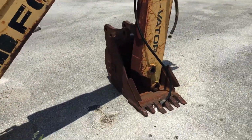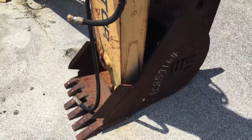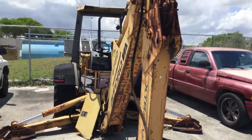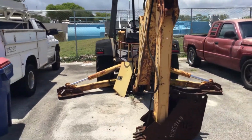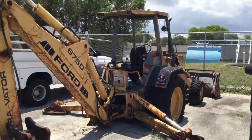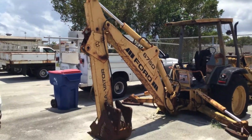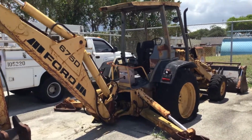The little bucket in the rear is dismantled. It is included, but it's dismantled, just sitting there. It's the buyer's responsibility to load this. The city is not going to help in any way in the loading of this vehicle. So make sure you get someone who can come out with the correct equipment to load it on a trailer and get it out.